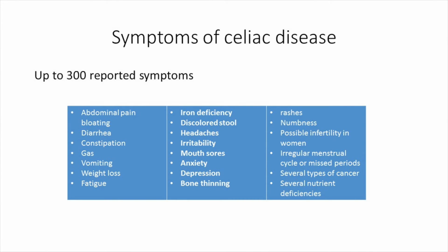There are up to 300 reported symptoms associated with celiac disease, depending on the resource consulted. Some of the major issues include many digestive problems like bloating, pain, gas, diarrhea, and discolored stools. Due to the damage at the site of absorption, dietary deficiency issues may accompany celiac disease. This may include iron deficiency, weight loss, vitamin deficiency, fatigue, and more.